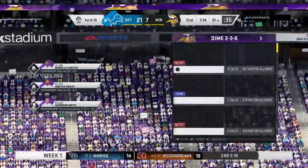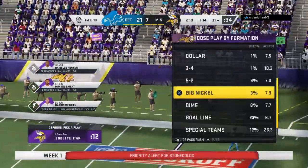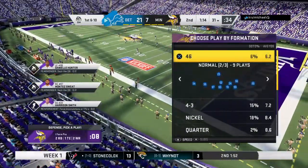An NFL update, second quarter now in Jacksonville. And in the early going, it's the Texans out in front. That one's tight to this point, and you'd have to imagine it'll stay tight throughout.